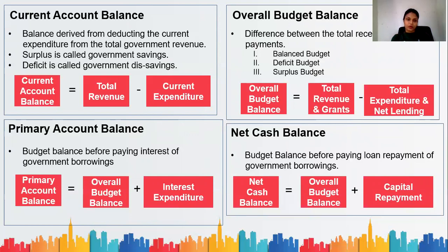Then you have the primary account balance. That is the overall budget balance plus the interest expenditure. Okay, before coming to that, we'll see what the overall budget balance is. Overall budget balance is simple. That is government revenue plus grants minus government expenditure and net lending. So to this overall budget balance, if you add the interest expense, that is the primary account balance. Then to the overall budget balance, if you add the capital repayment, that is the net cash balance. It's not difficult, but yes, it will take some time to process.